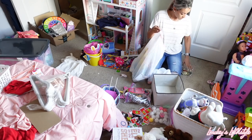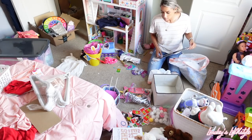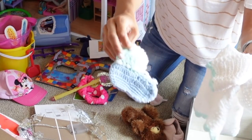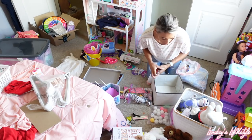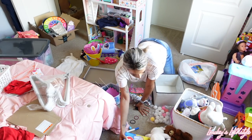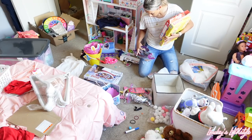There's a tub over there with the gray top, and that is where I've been putting some of her baby stuff and things that were given to her as gifts. I had a little jacket and booties that my aunt made me as a newborn, so I went ahead and put it in there because we passed it down to Ava, but I saved it so she can pass it down someday also. And then I have that trash bag for trash, and that box over by the door is donations.